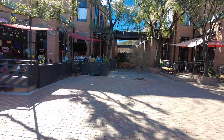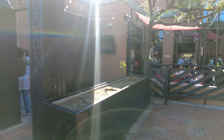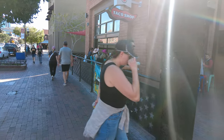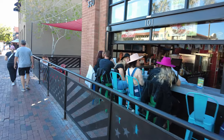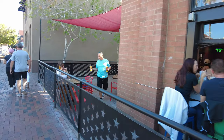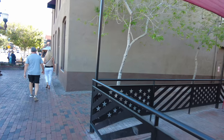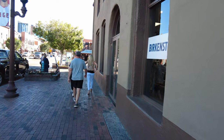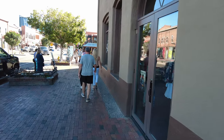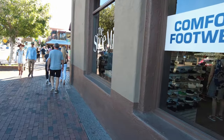See a butterfly mural of sorts back there. You'll have to excuse me, the sunlight peeking out between some of these street corners. Try to avoid that as much as possible. I'll try to remember that when I'm approaching a corner like that to hold the camera toward the left side. Here's Comfort Footwear.